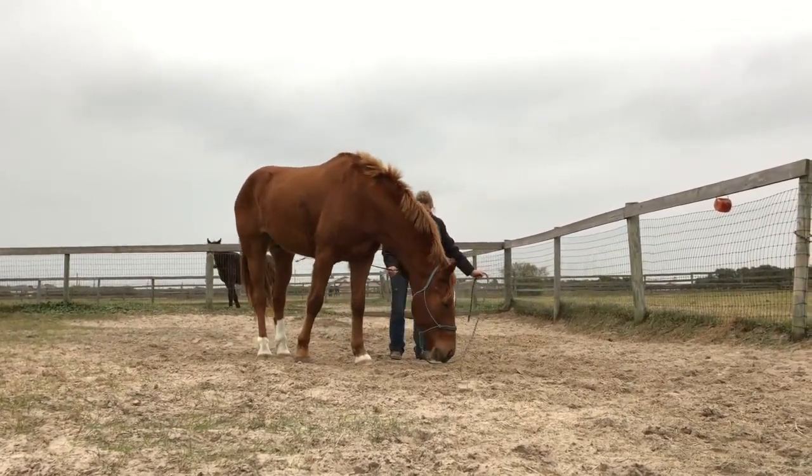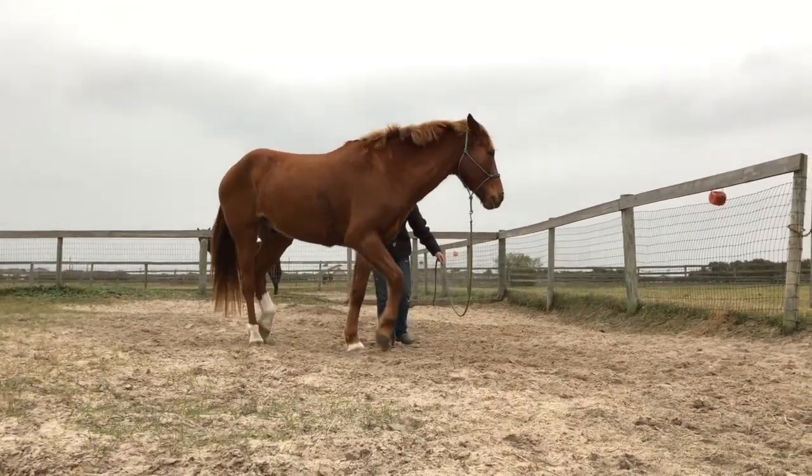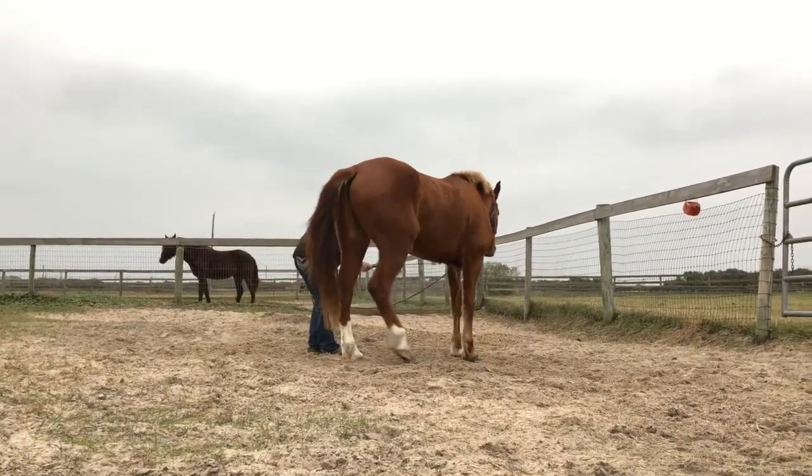Right here he gets distracted, picks his head up and looks at me, which isn't bad. He's just kind of trying to figure out what I'm asking him, so I ask him to keep doing his circles again.